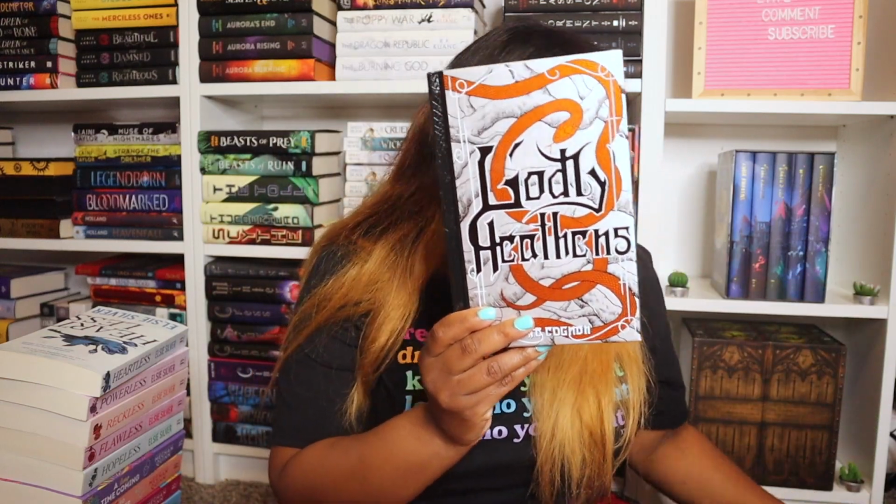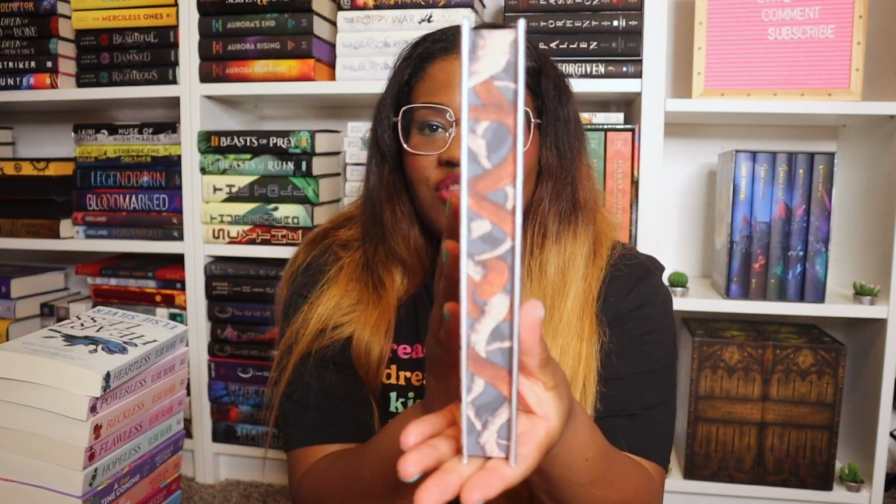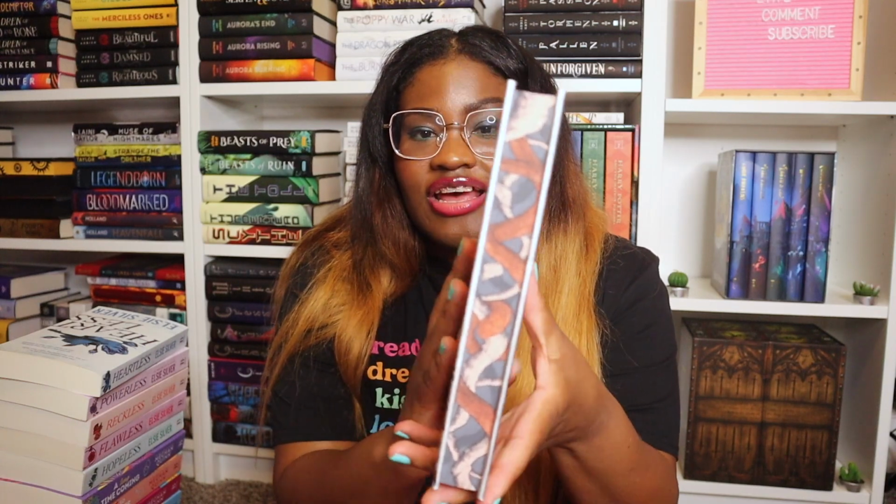And the final secondhand book that I got is another copy of Godly Heathens by H.E. Edgman. This is the same as this book from earlier, but I will be gifting this to one of my friends and keeping this one because I love this edition so much. This is actually the Bookish Box edition, and I got this for $15 on Macquarie, so super excited about that. I love the edges here.